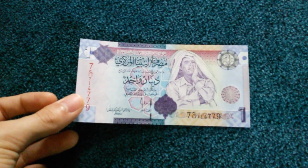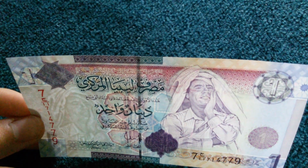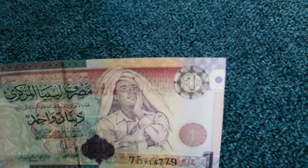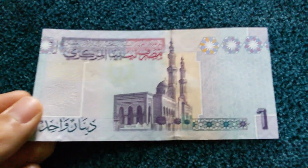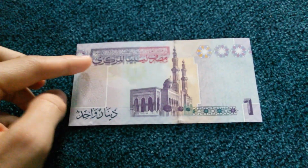It was issued in 2008-9, about that. And so we have Gaddafi in his younger years. At this time he was quite older. And those notes were printed by TDLR. So we have those cornerstones, and this is a TDLR security feature. Here is written 1 dinar in Arabic.